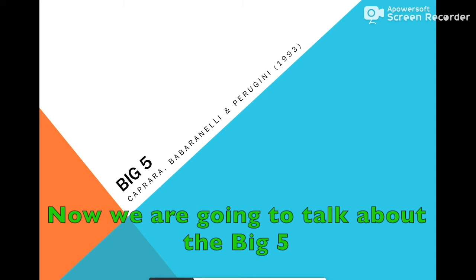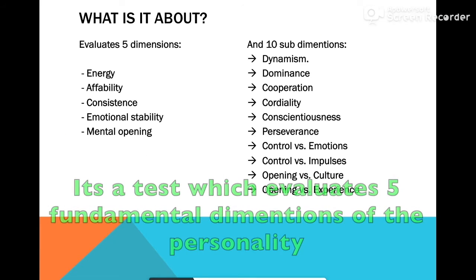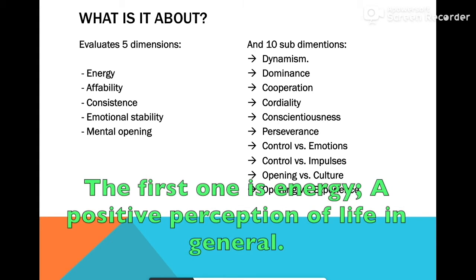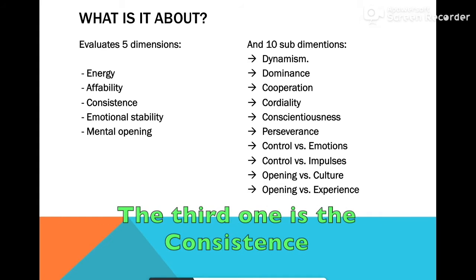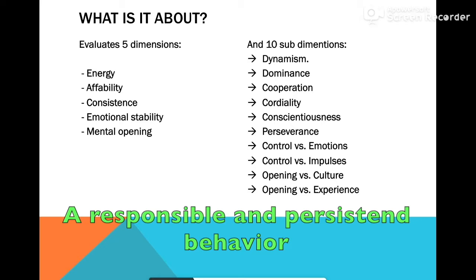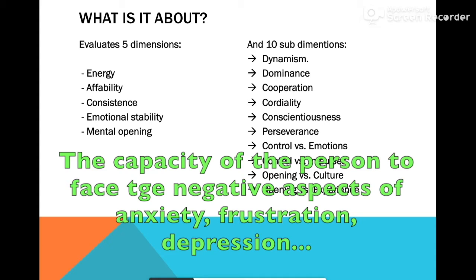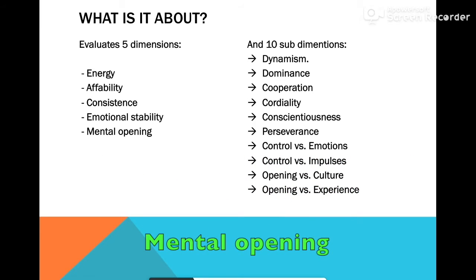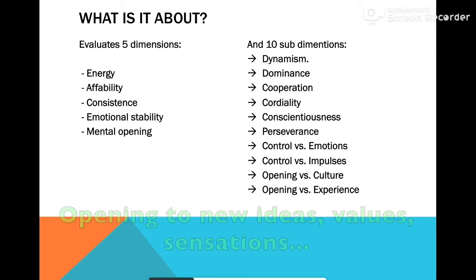Okay, now we are going to talk about the Big Five by Caprara, Barbaranelli, and Perugini in 1993. What is it about? This is a test which evaluates 5 fundamental dimensions of the personality. The first one is energy, a positive perception of life in general. The second one is affability, emotional support and worry for others. The third one is consistency, a responsible and persistent behavior. The fourth one is emotional stability, the capacity of the person to face the negative aspects of anxiety, frustration, depression, etc. And the last one, the mental opening to new ideas, values, experiences, sensations, etc.